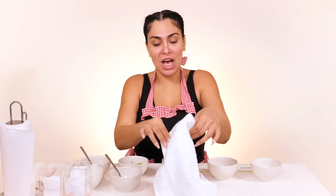We got a few different techniques. A lot of them I've used over the years. So let's begin. For the first ingredient, we got sweet almond oil. Actually, it is my favorite thing in the entire world for dark circles. This is one that I have used for years. I swear by it. It's super easy.